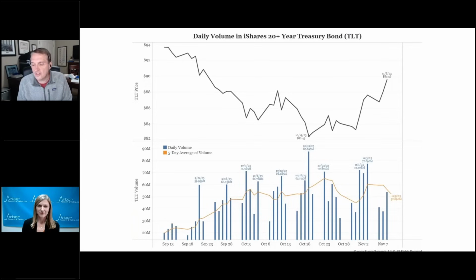So this is the price of TLT on the top again. And on the bottom is the daily volume on the New York Stock Exchange in blue. And the orange line is the 5-day moving average. Now, 11 of those labels are of 59 million shares or higher. And so 11 of the 15 largest volume days ever in this ETF have been since September 20th. That was the Fed meeting, the last Fed meeting, September 20th.